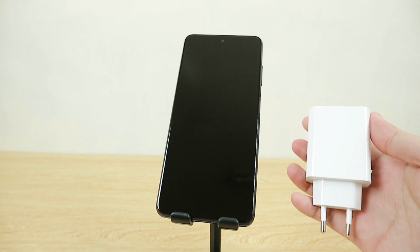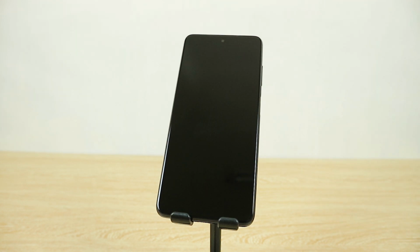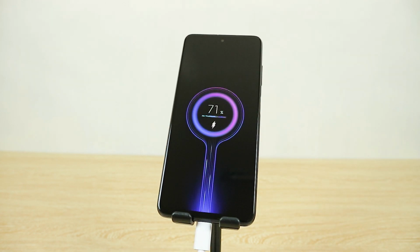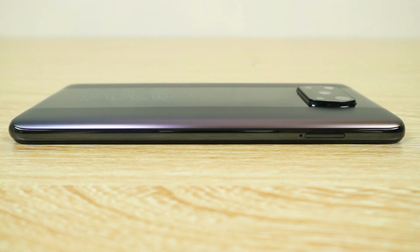And if you do manage to kill it before the end of the day, then you can charge this from 0 to 100 in just 1 hour and 5 minutes with the included 33 watt fast charger. So very nice. So overall battery on the X3 Pro is an S, so excellent.